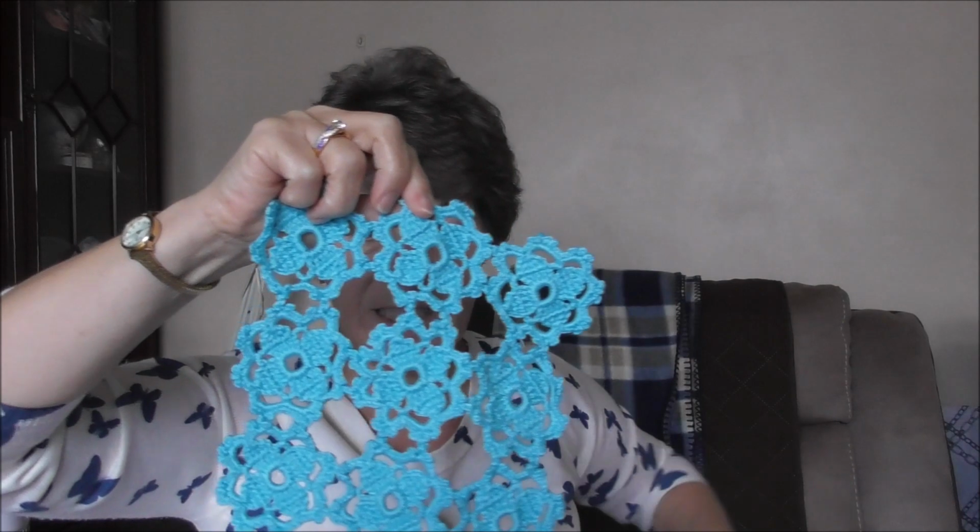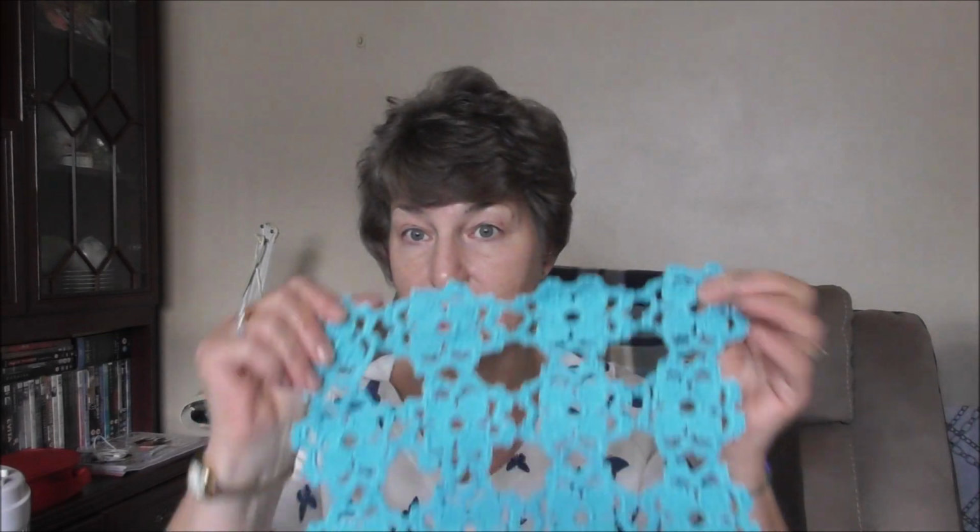The size is quite large, and the yarn I used for this, just bear with me, let me just get it out and I'll show you. I used Sheep Cheese Katona, it's 100% mercerised cotton, and you use between 2.5 to 3.5 millimeter needles or crochet hook, whatever. So that is what I created with that.